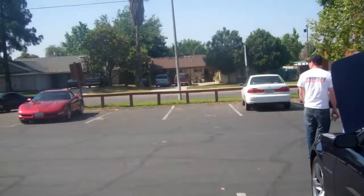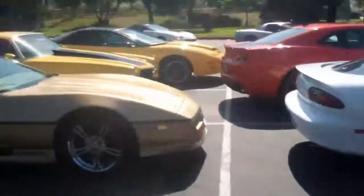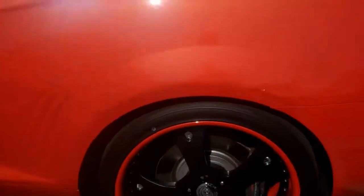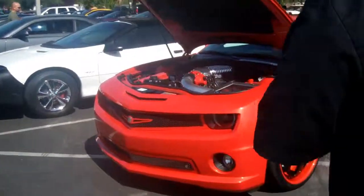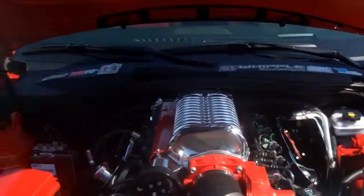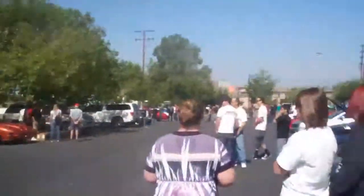Trans Am, third gen Camaro, IROC-C. Old gold vet, Lambo doors on this one. Got a really wild body kit on it. Let's see, Camaro. Check out those wheels. Look at that supercharger. All right.